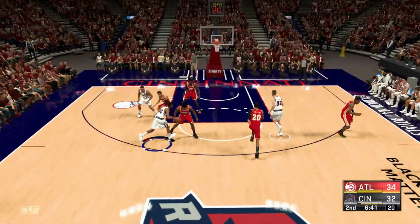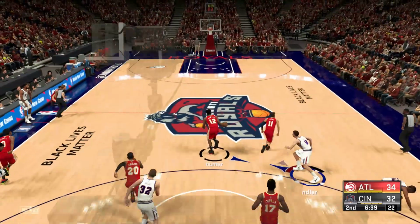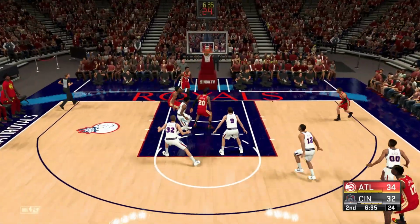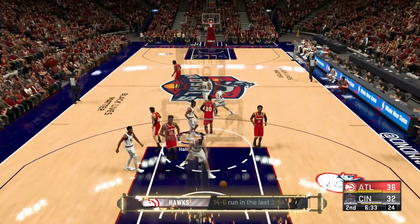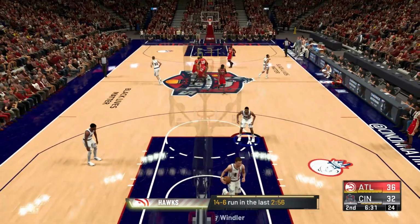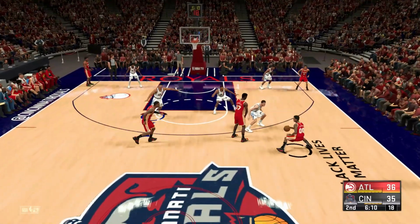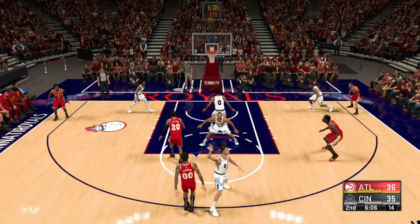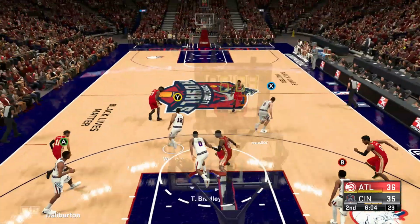And it's the first time that they have the lead, and it could get a little bit worse as DeAndre Hunter has an absolute fast break. Nobody can even try to run back and contest that as Atlanta is starting to get on a little bit of a run here. 14-6 run. Atlanta is getting themselves back with the lead as Jordan Clarkson is going to try to pull up from 3.